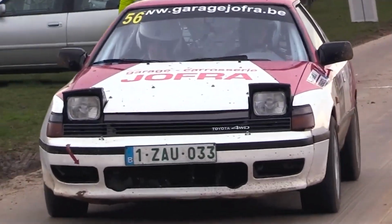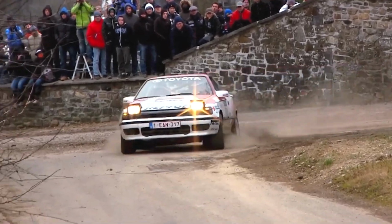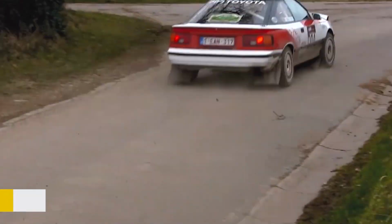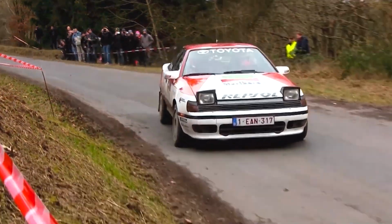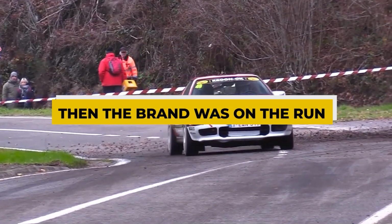The Supra had a brief career in the World Rally Championship, or WRC, before the high-profile arrival of the ST165 Celica GT4 in 1988. In addition to being the fastest Japanese car of its time, the Supra was also homologated to compete in these races. Then, the brand was on the run.